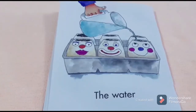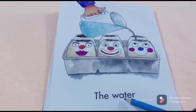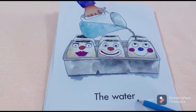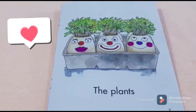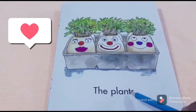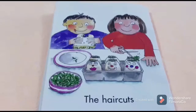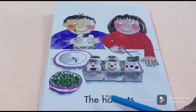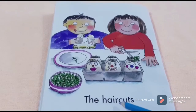The water. T-H-E, the. W-A-T-E-R, water, the water. The plants. T-H-E, the. P-L-A-N-T-S, plants, the plants. The haircuts. T-H-E, the. H-A-I-R-C-U-T-S, haircuts, the haircuts.